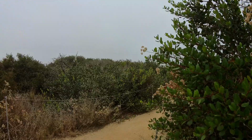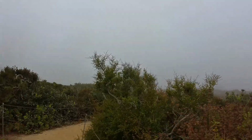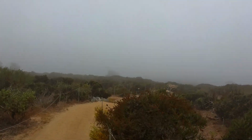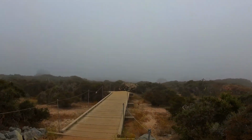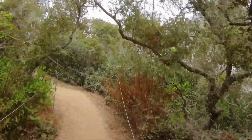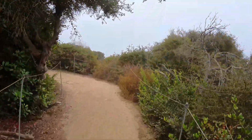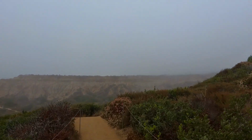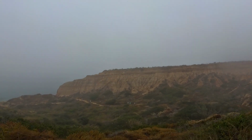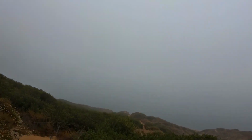All right, back down Broken Hill Trail. This is kind of an unusual sight. I think of a run down here. What's this? Overcast. Little tree tunnel here. All right, here's some views that do not suck. Think of all the dozens of times I've been running here. I've never seen it like this.